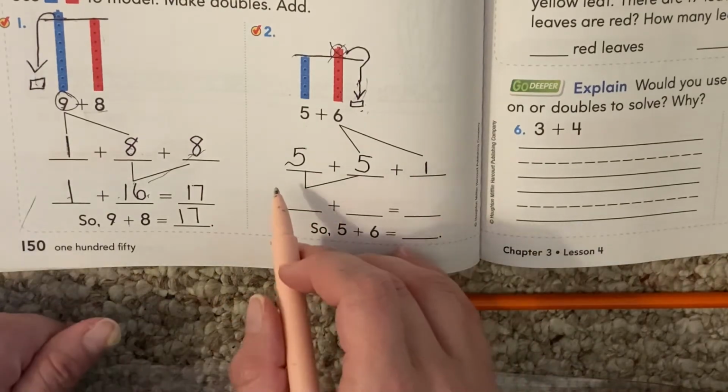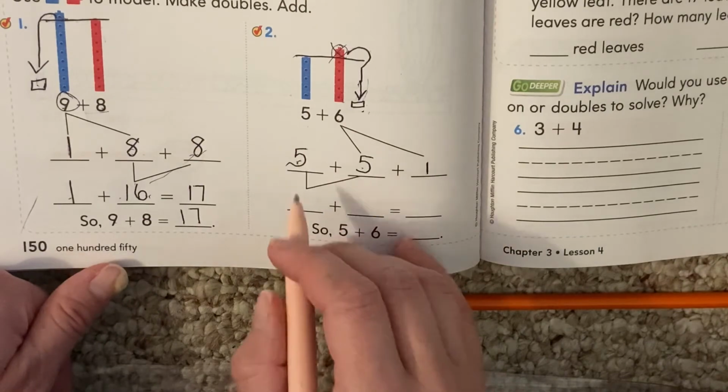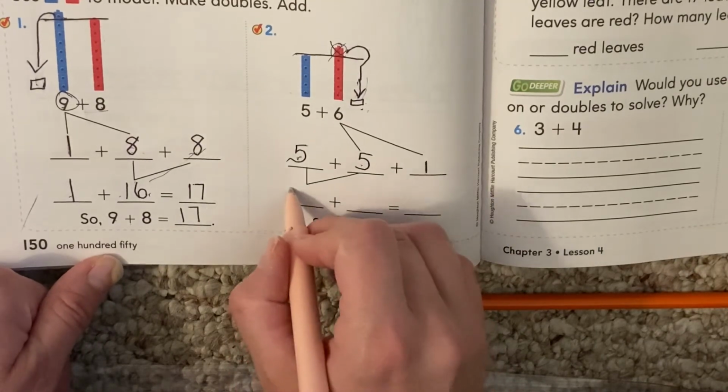Okay, this is where doubles come in. What's 5 plus 5? Let's add our double. 5 plus 5 is 10.